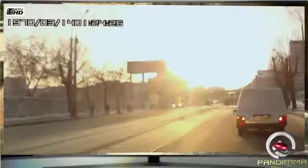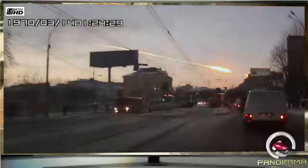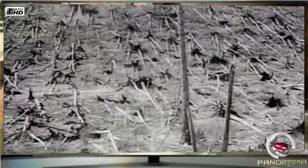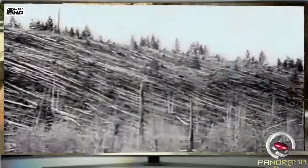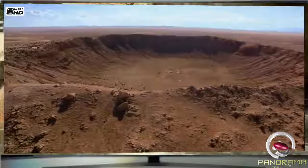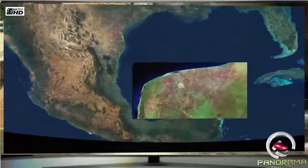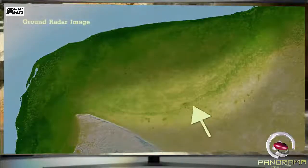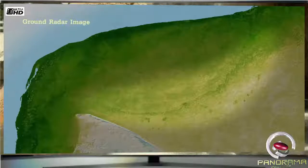In 2013, a 300-kilogram meteor exploded over Chelyabinsk in Russia. The blast it produced was so powerful that it shattered windows over several thousand square kilometers. And there's plenty of evidence of even larger strikes too. In Siberia, trees were flattened for hundreds of square kilometers after a meteor airburst in 1908. This is the famous kilometer-wide Barringer meteorite crater in Arizona. And in the Yucatan Peninsula 66 million years ago, scientists believe there was a super massive impact. This radar image shows evidence of a huge crater edge, now buried deep underground. This, of course, was the KT impact, the dinosaur killer.